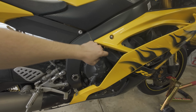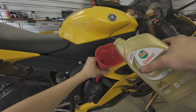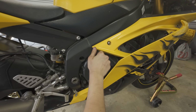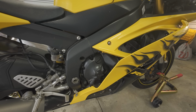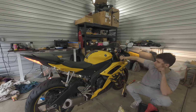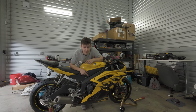Okay, time for some new oil. We're going to be using Castrol Power One 10-40. So we just did the oil and the oil filter. Next, we're gonna go ahead and take off the side fairings. We're gonna take it outside, pressure wash it.